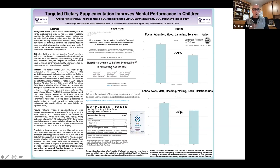We're not able to put all of the data in a condensed area like this, but this is going to be uploaded to a central database. It's going to be public so that anybody can go out there and find this and see the research for themselves.